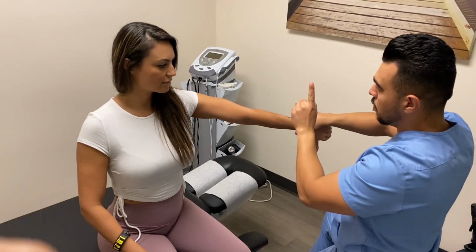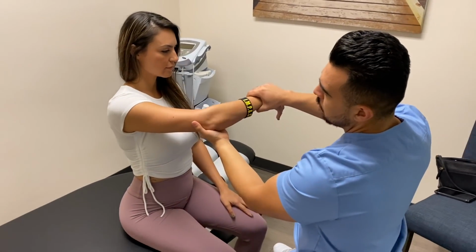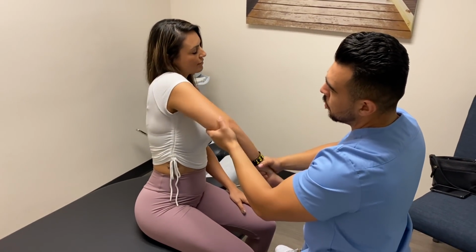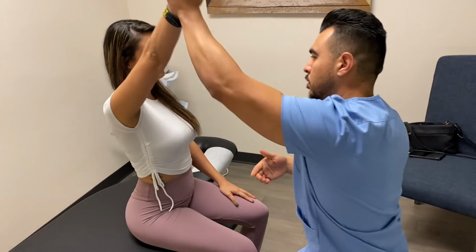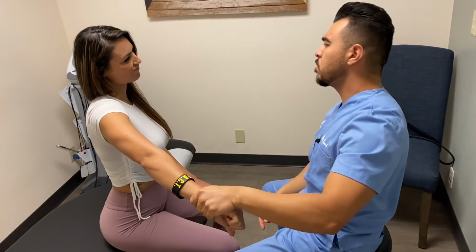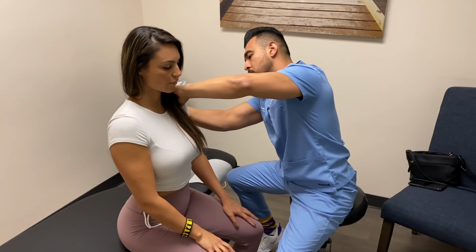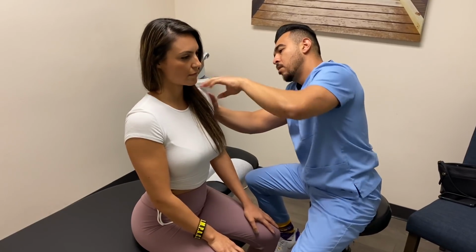Thumbs down. Push up really hard. Good. Just relax everything. Good. Yeah. Thumbs down right here. Push up really hard. Oh, this is a little bit weaker, huh? I'm just gonna push in certain points here in the shoulder. Pardon my pokey fingers.